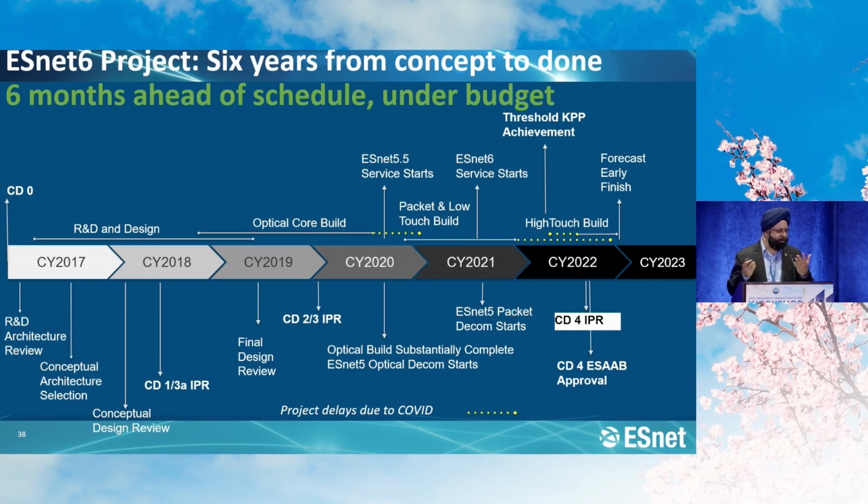So 6 years from concept to done, this is the whole timeline in one chart, starting at CD0, end of 2016, beginning of 2017. Our early forecast finish date was January 2023. We finished it in May. That was 6 months ahead of schedule. We had 2 years of schedule contingency. We didn't use that. So 2025 was the real project deadline.